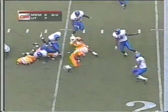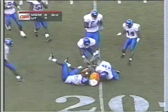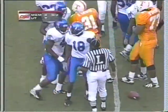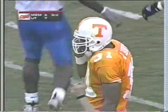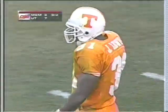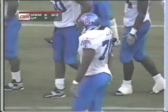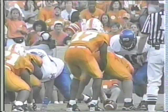Jamal's looking for some running room. He's got a little bit down across the 20, maybe right on the 20-yard line is where they'll spot it. Calvin Lewis, left defensive tackle, trailing on the play, made the stop for Memphis. We've got 7:19 remaining in the third quarter, with Tennessee up 7-3 in a game that's probably rather stunning to other people around the country right now.